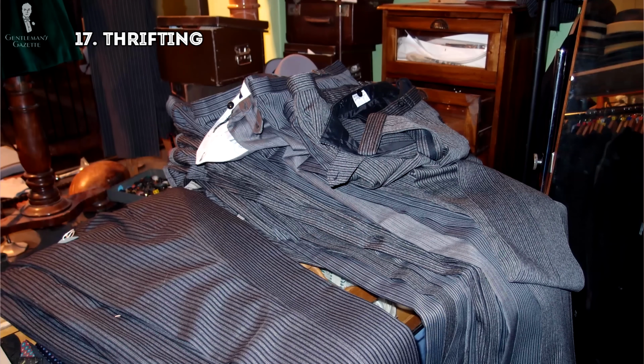Last but not least, going with good old-fashioned thrifting or even furniture thrifting can be a great way to save money, to be sustainable, and to have a quality product that would have otherwise cost you a whole lot more. When it comes to clothes, you can find great finds such as Savile Row suits or high-end shirts at a huge markdown. Of course, it requires a lot of time, and if you don't have that, maybe eBay is a better way to go.